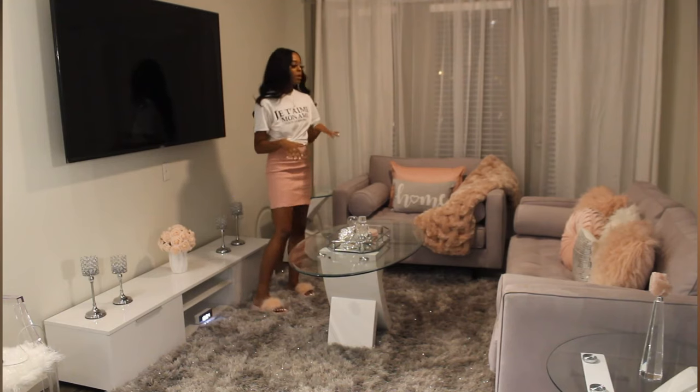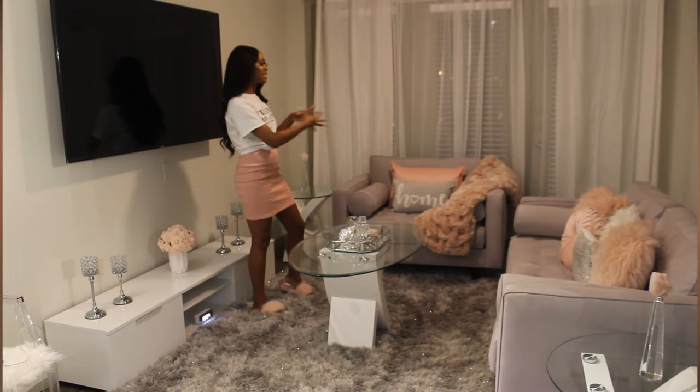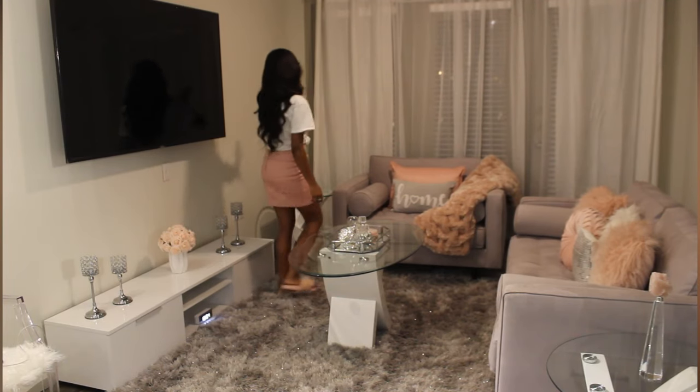Got that from Rooms To Go, as well as my love seat and my couch. I got that from Rooms To Go as well. It came as a set. You can buy it separately, but it came as a set. Absolutely love that. Then behind us, I have my curtains.